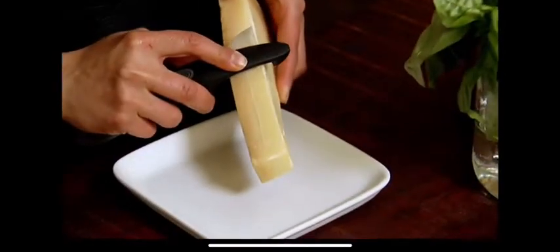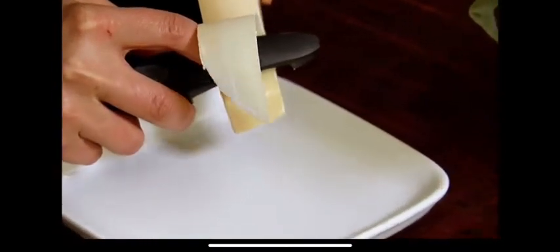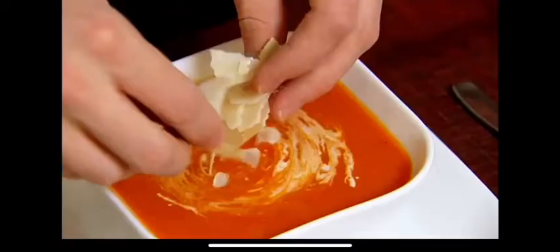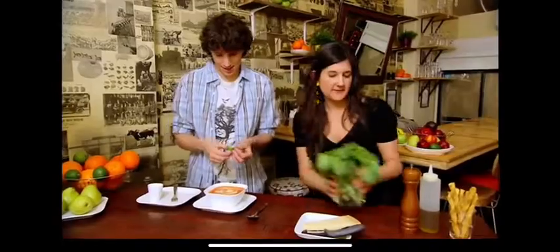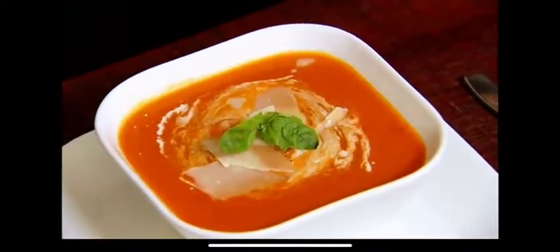Excellent. Now the next step is a little bit of Parmigiano Reggiano, Parmesan. So with just a simple vegetable peeler, I'm gonna make some ribbons. And if you can just crumple them up and put them in the center of the bowl. Okay. Beautiful, gorgeous. Next, we're gonna bring a little bit of freshness and a little bit of color with some fresh basil. And tomatoes and basil are a match made in heaven. So if you want to pick some beautiful leaves, excellent.